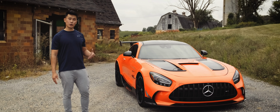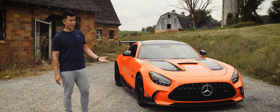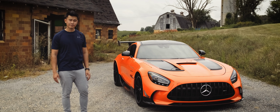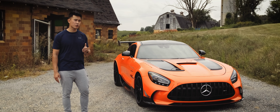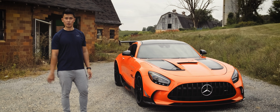Sure, I could see how if you're an unsuspecting pedestrian just strolling by on the street, you could easily mistake this for a base 120K AMG GT. But then you would also have to be blind. And rumor has it that if you walked into a dealership right now and offered them $100,000 over the base $330,000 sticker price, they would still laugh you all the way out the door.